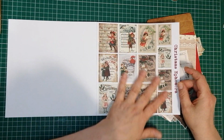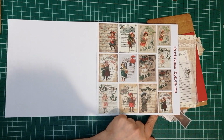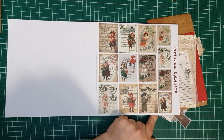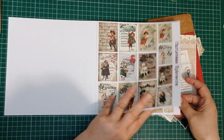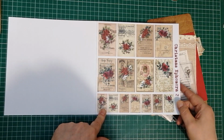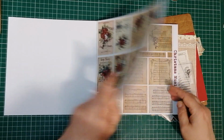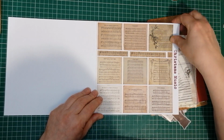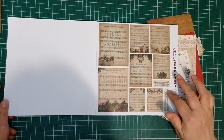So this is the first page. Fabulous. The perfect thing for me to decorate my tags and envelopes. These are brilliant. Love them. So that's Christmas Ephemera 1. Another set, absolutely gorgeous. Right up my street. Then we've got Christmas music paper snippets, which are really good. Christmas music paper snippets 2.